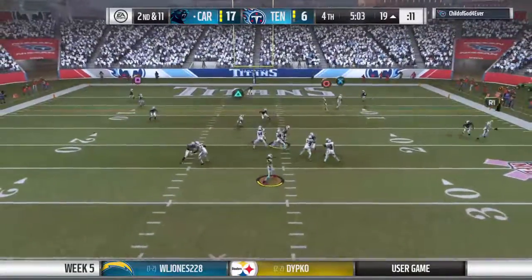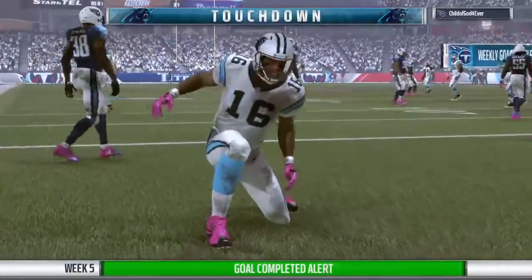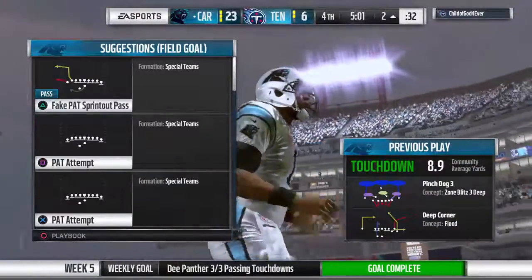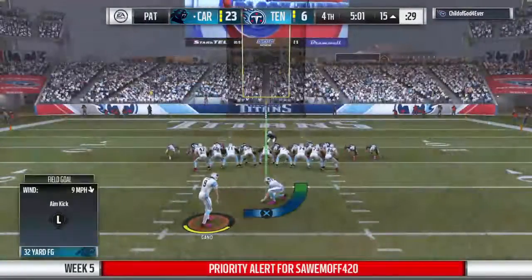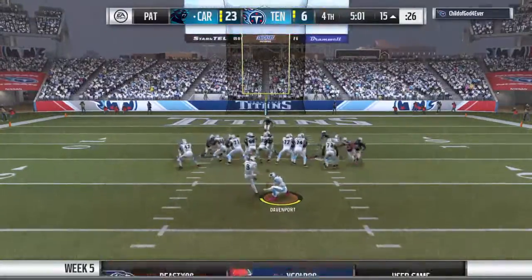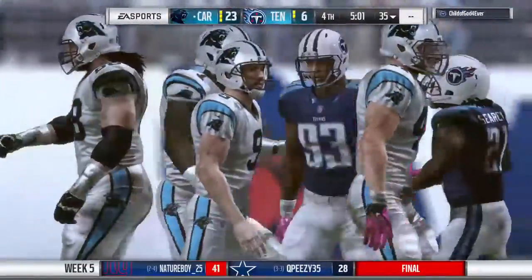Out of the gun, Newton. That is caught. And he'll take this into the end zone. Touchdown, Carolina. Their dangerous wide receiver. His first touchdown on the year. And the Panthers add on to their lead. Gano now to add the extra point. And it's no good. Oh, he misses the extra point, and our score stays right where it is.